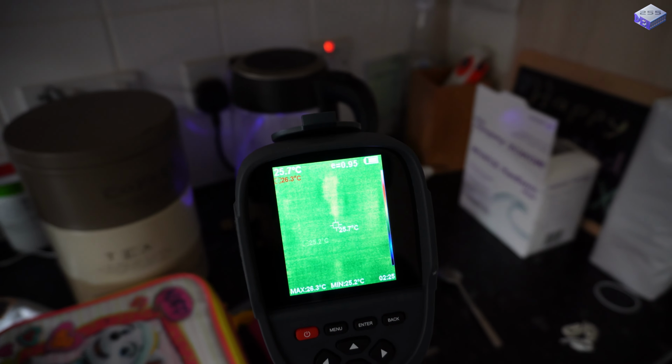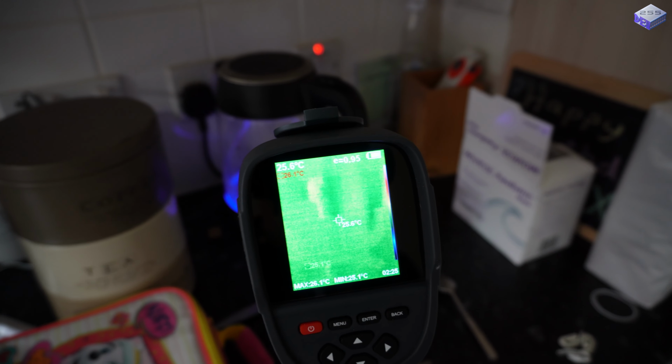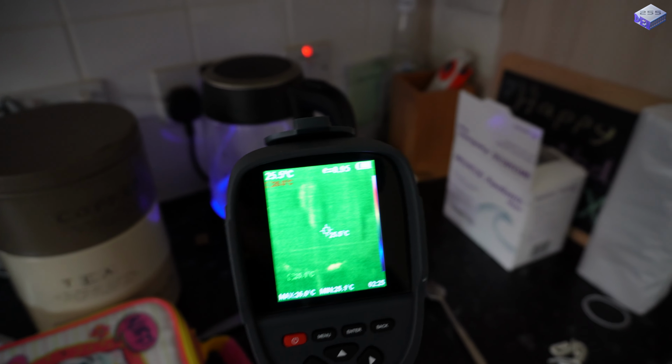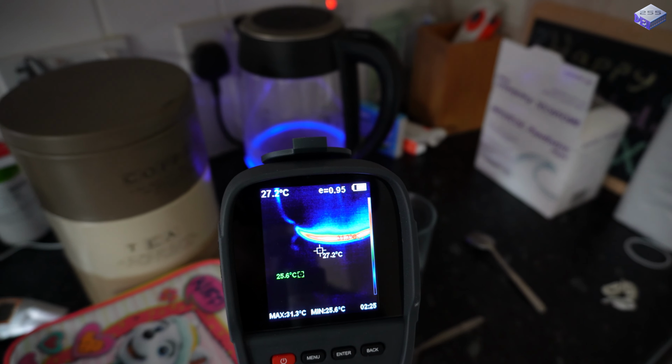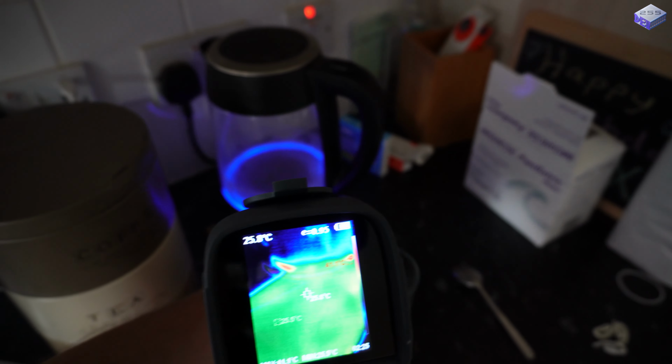I know many people don't have a thermal imaging camera, but you can also use your smart meter to switch off all those power hungry devices. So as you can see, this kettle is getting hot at the bottom. I'll just turn that off because there's not much water in there.